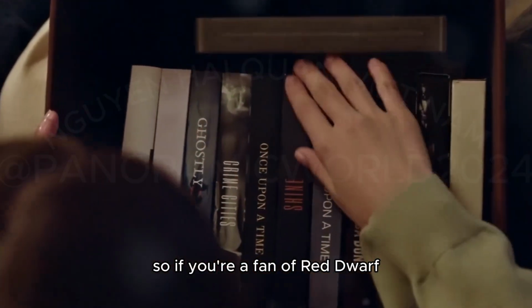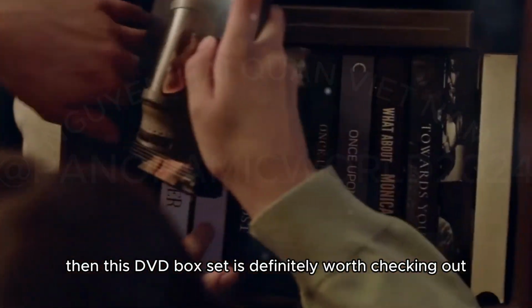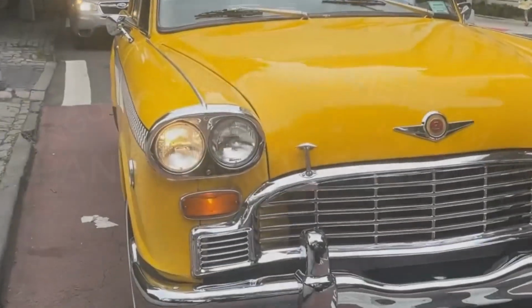So if you're a fan of Red Dwarf, or you just appreciate a good sci-fi comedy, then this DVD box set is definitely worth checking out. And who knows, if you're lucky enough to own a copy, you might even be able to make a tidy profit on it.